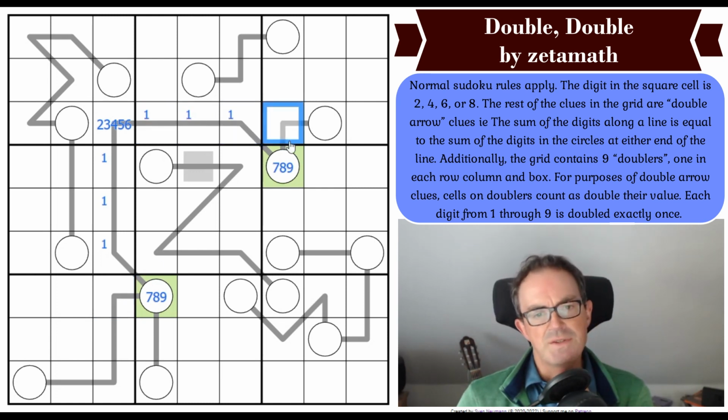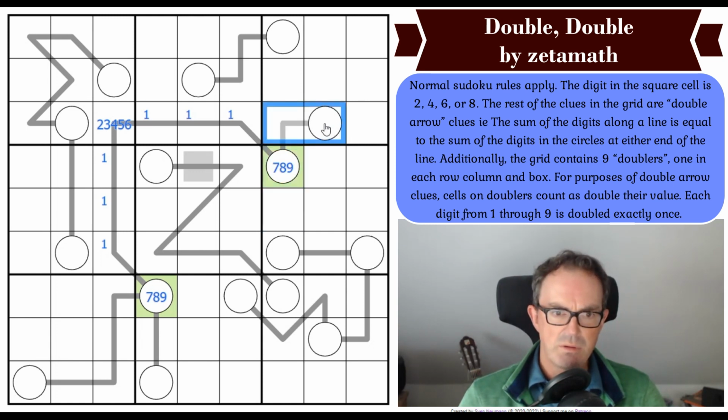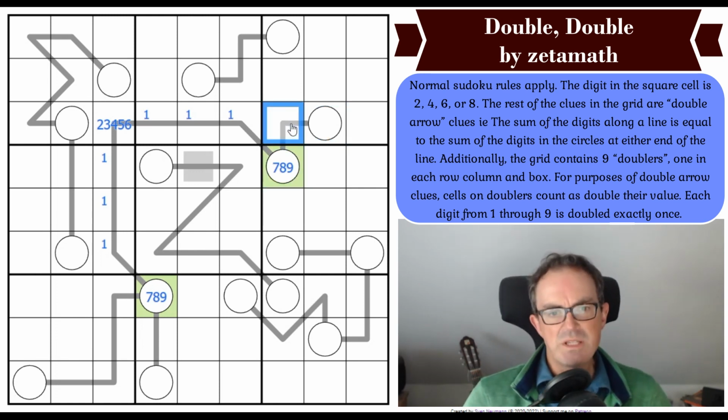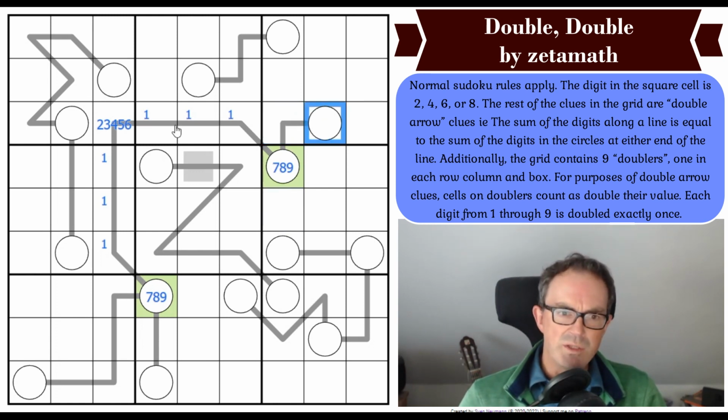That digit is... What's that digit? This is another one like this, I think, where we've got... So this is 7, 8, or 9. Ah, no, right, okay, maybe it's this one. Maybe that has to be doubled here. Because this can't be a 1.